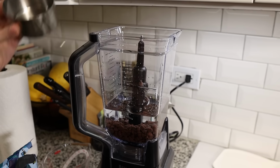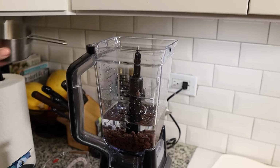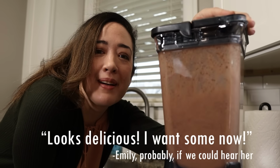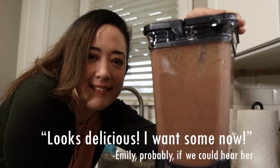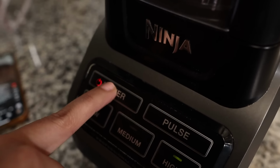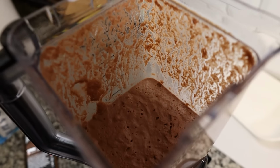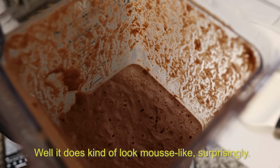Eerily simple so far. Don't forget these two. 2 minutes. Interesting. Well, it does kind of look mousse-like, surprisingly.